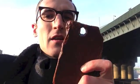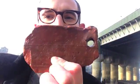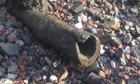These are another thing that you'll see a lot of. It's basically a roof tile. So the hole in that is where the nail would hold it onto the roof, and then it's kind of made of brick. And apparently if you find a black one, it's from the time of the Fire of London, which is quite cool.